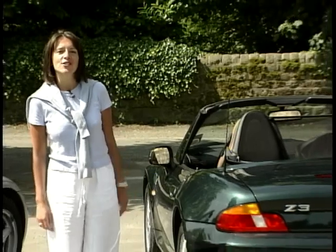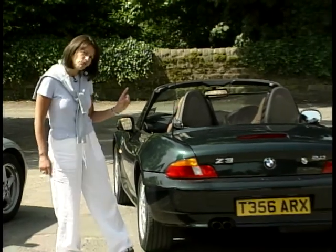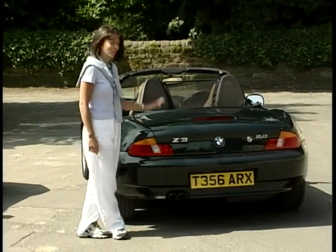At first glance, the changes are very subtle. It's only when you get the two cars side by side that you realise the new version has had a huge testosterone injection. It's been working out and it now has one hell of a rump.